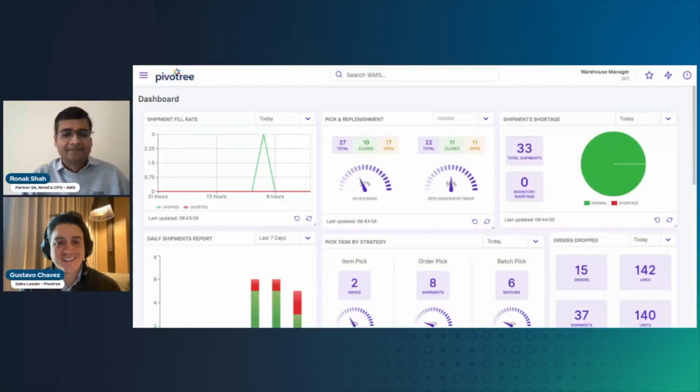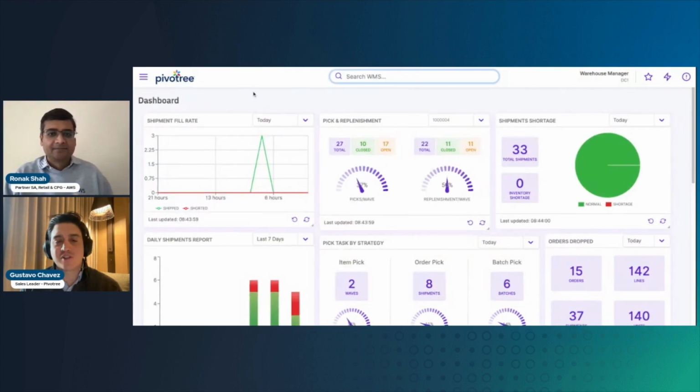Yeah, I would love to show a few screens. So what we have here is our main dashboard. So we log into the Pivotree warehouse management system. This is the first thing you see. One important call out is whatever you have here is customized to your role. So for example, you see at the top right of the screen that it says that I'm a warehouse manager for distribution center 1. So if you have multiple distribution centers, you can actually log into the different nodes and look at the different distribution centers that are running different data.